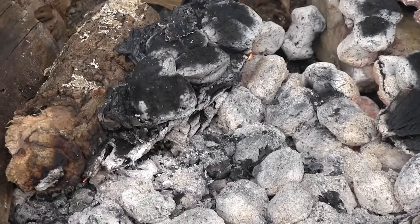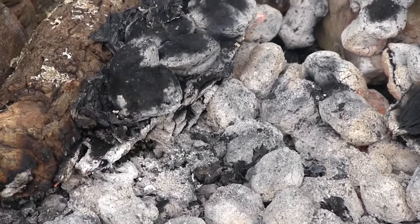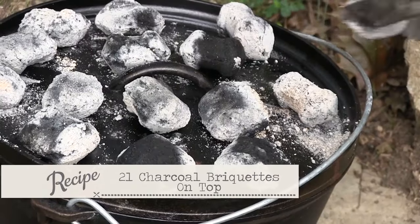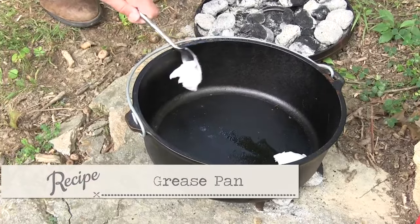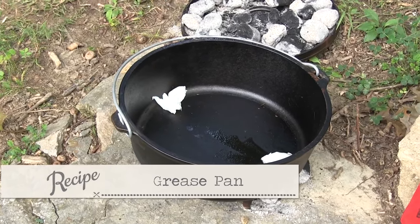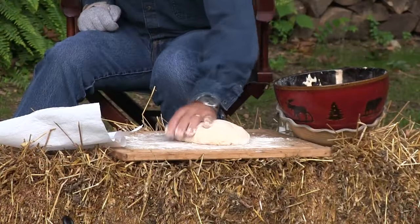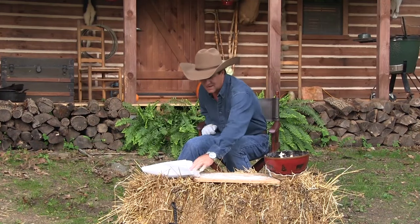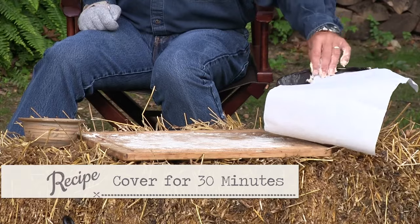It makes it a lot easier if you start out with charcoal briquettes. To get a 425-degree temperature, we need 10 on the bottom, 21 on the top, which we have done. I've also taken some lard and put in the bottom of that pan. Now I'm gonna take my dough, and see how nice that looks? I'm gonna put it back in the bowl, and I'm gonna let it rise for another half hour.